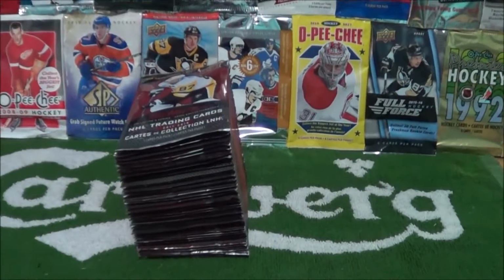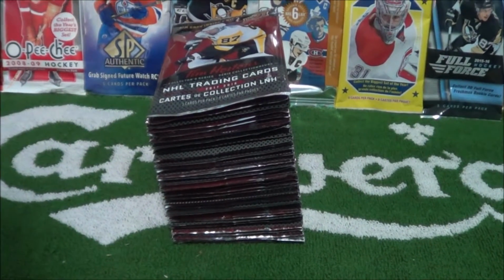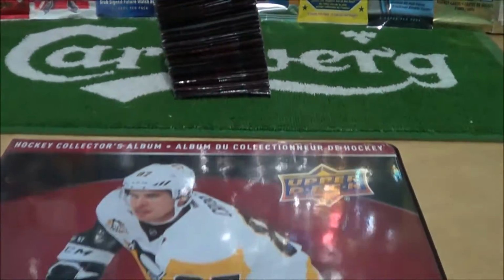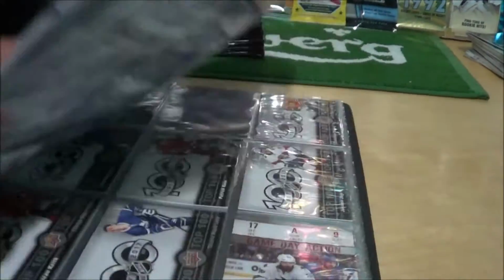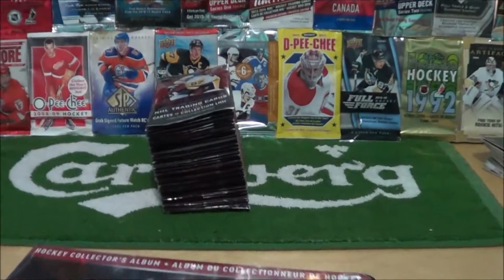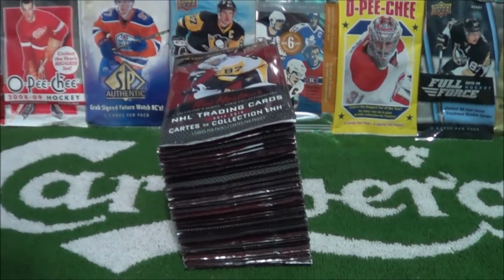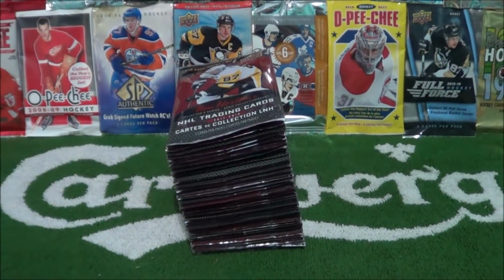Ah, yes, the adventure continues with another 35 packs. Look at that beautiful stack right there. And I decided to buy the binder this year. 15 bucks, it's beautiful, but we still need to fill it up. So let's open up these 35 packs of hockey cards right here, right now, on the Prokotaco Show.